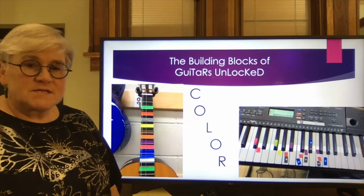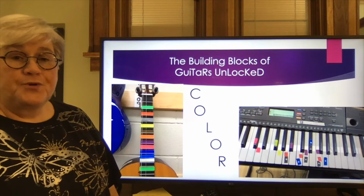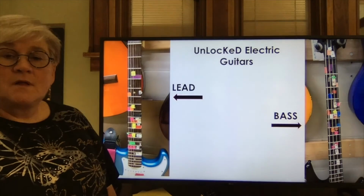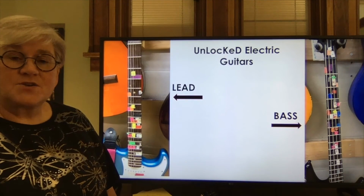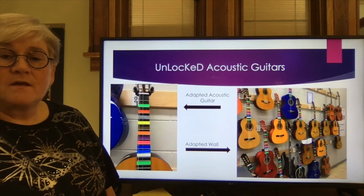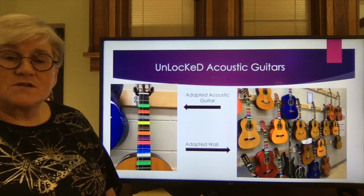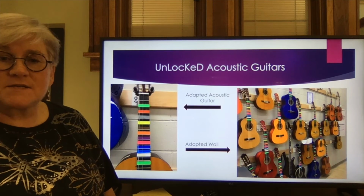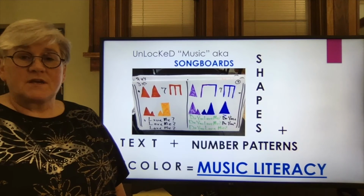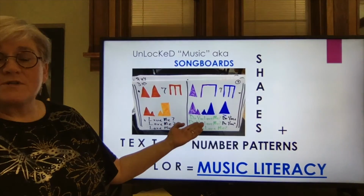The building blocks of Guitars Unlocked is rooted in color. Our lead guitar, our bass guitar, many different colors. This is a wall where our guitars hang while students are away at class. And then this is our music. So we call these songboards.